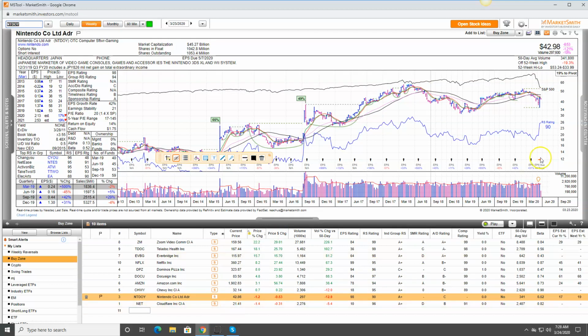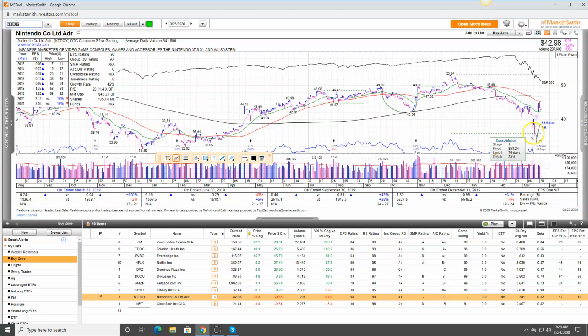Two more. Nintendo. This one isn't as technically strong, so this is probably my least favorite on the list, but it did complete a weekly reversal pattern last week, okay? One reason why I like it is, yes, it did sell off, but it's already above the 20-day moving average. It's above the 5-day moving average, where the market is not even close to the 20-day moving average. So all of a sudden it's showing some relative strength.